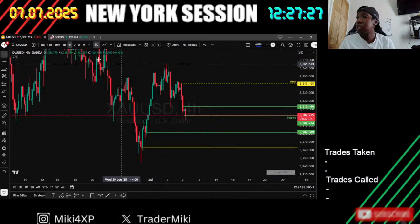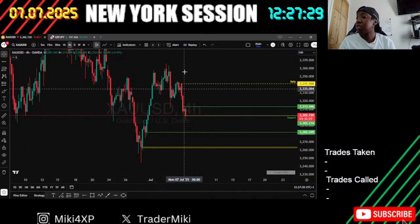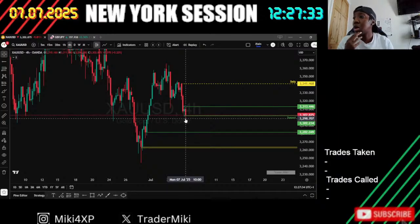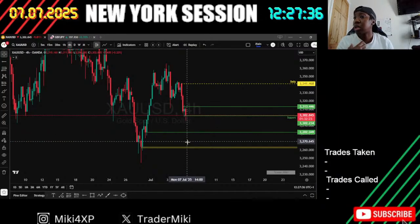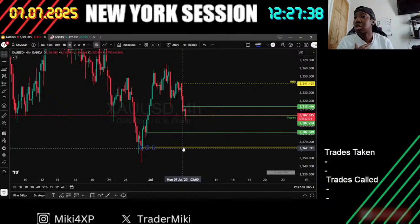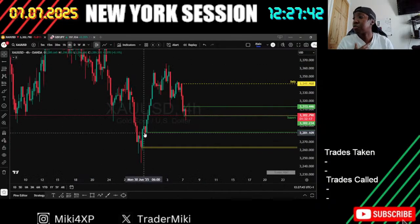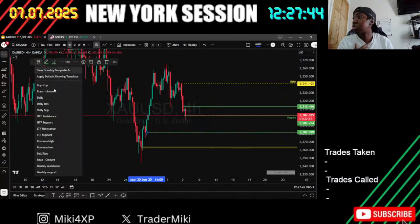Yeah, around here. Current 4 hour, again another continuation pattern. We've already broken that previous 4 hour low, so I think we continue down to at least 32.82. That's a 4 hour support right here.